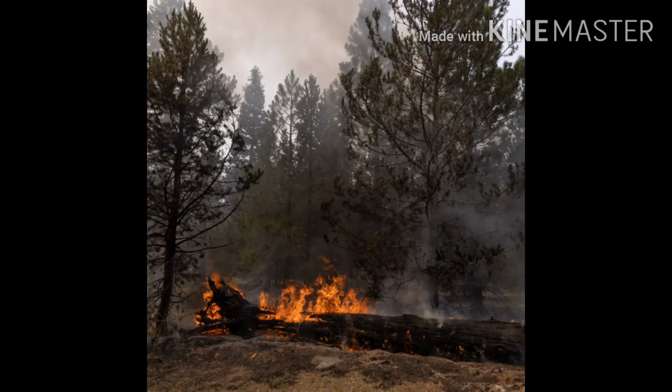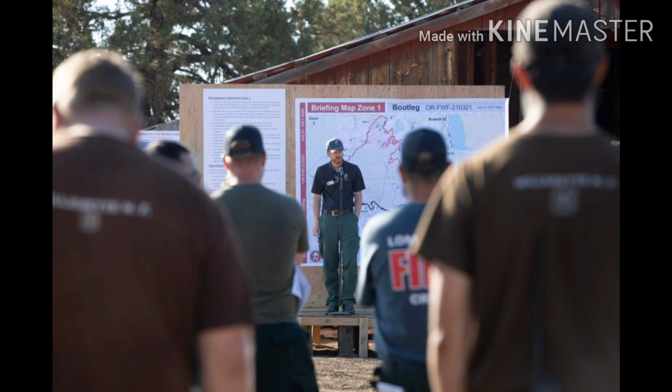Private firefighters prepared their gear at a camp outside the unincorporated town of Bly. The camp is called Forward Operating Base. Bly's population is 486. The base is about 1700. Smoke from the Bootleg Fire moved over the town of Summer Lake.